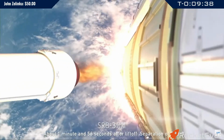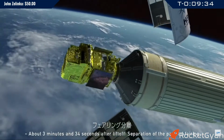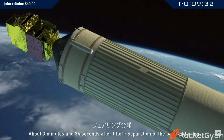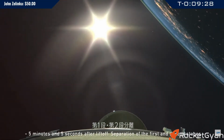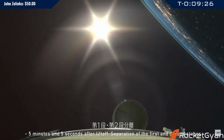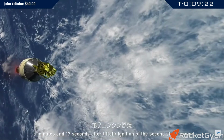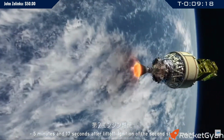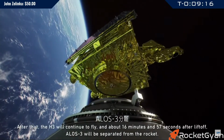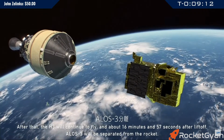Theoretically, at 156 seconds, the SRBs should be separated. Then the fairing separation should happen, exposing the payloads to space. At 5 minutes 5 seconds, the first stage would be cut off and separated almost at space, and then the second stage would ignite to complete the operation, and then finally the LOS will be launched to space.